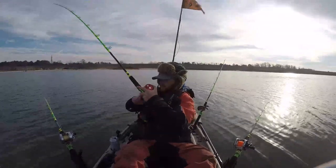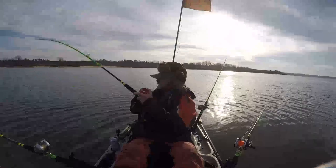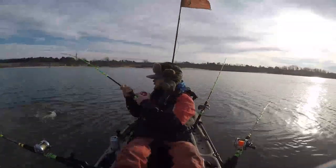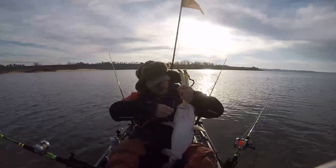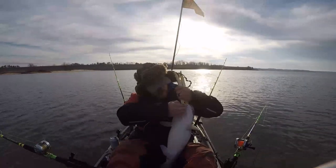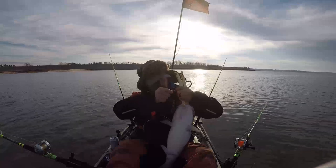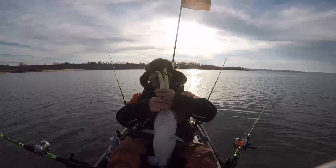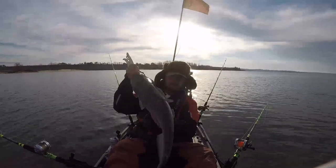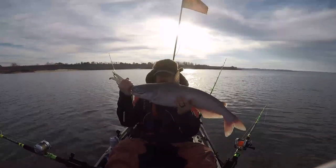All right, we hooked up. Fish swiped at it and missed, and that hook just got him right there in the skin. Didn't even go past the barb yet. But there we go, number one for the day.